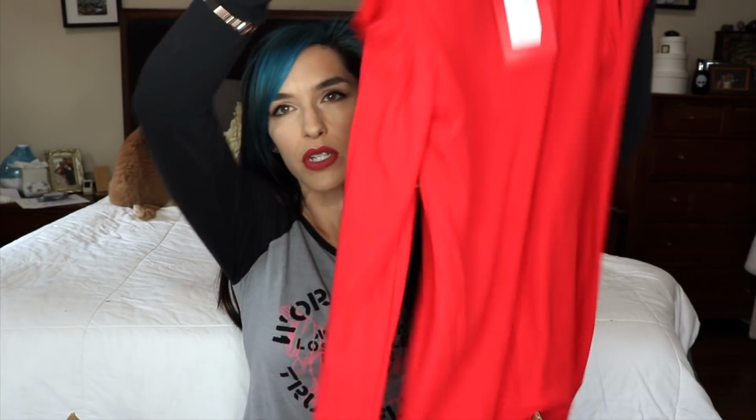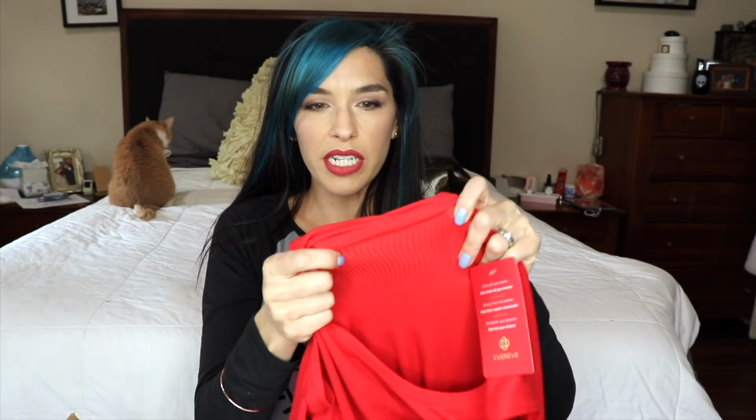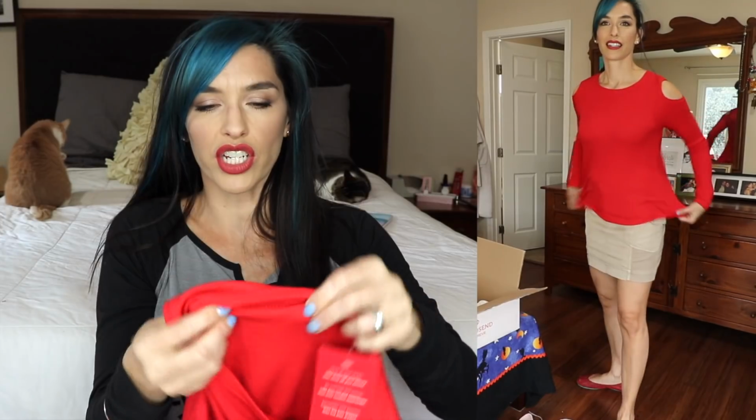Okay, so the red top is from Sanctuary. I have a lot of stuff from Sanctuary at this point. I really like their stuff. This one is also on sale for $39.99, and this is a cold shoulder thermal. First of all, I love this red. It's a nice bright red, and the thermal material is super soft and stretchy, and it's actually a bit on the thin side. So I kind of like that. I tend to layer my clothes, so I prefer them to be thinner. The sleeves are really long, which I appreciate because I have long arms.